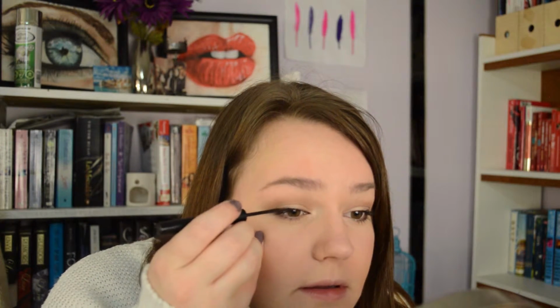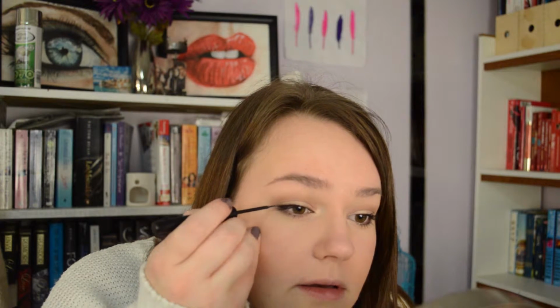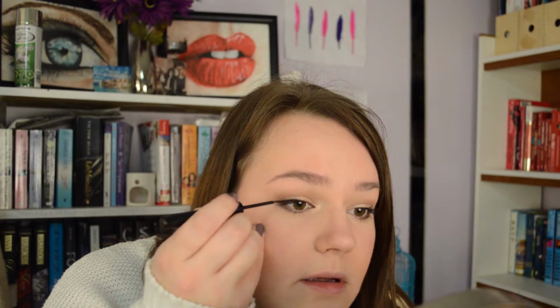There we go, now it's on to eyeliner. So I'm sorry if this is totally out of focus, but I need to move closer to my mirror in order to not mess up because I'm not wearing my glasses or contacts right now. Let's just do this. Kind of wing it out a little bit. There we go. I'm really happy with that.